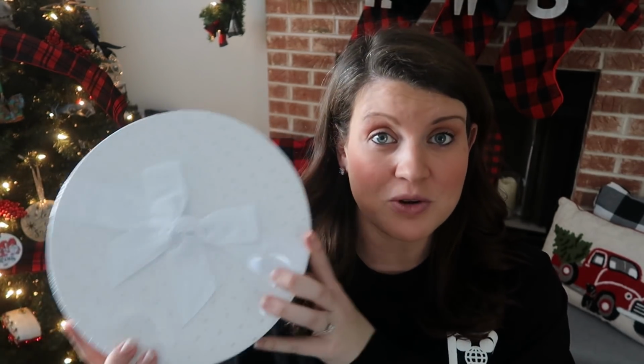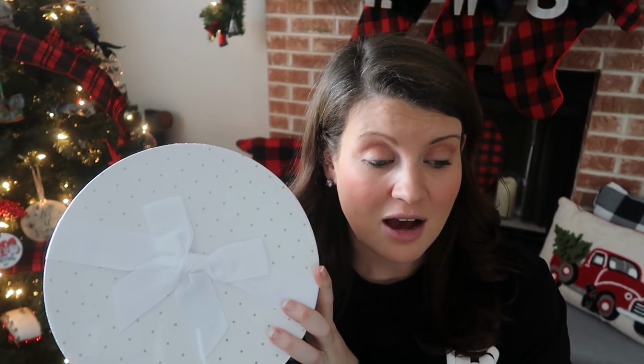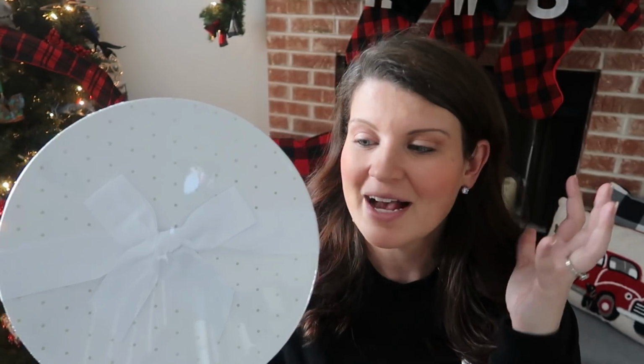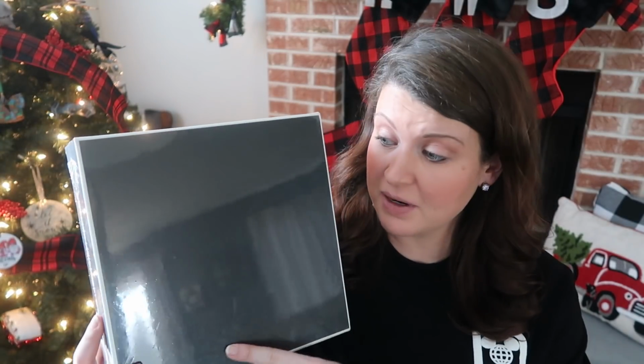These would also make really good bridesmaids proposal boxes, so if you're getting married and you want to do that. But for $3 a box, these are about the price that you'd pay regular price at Michael's, and these look so wedding to me. I also grabbed this black Sugar Paper box.